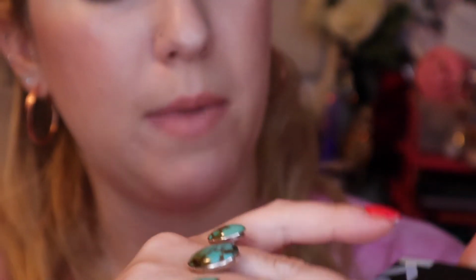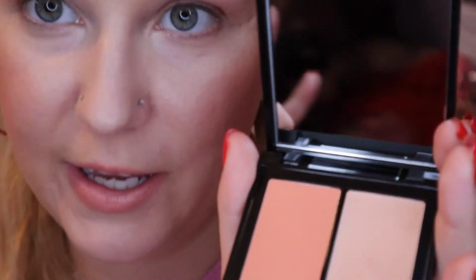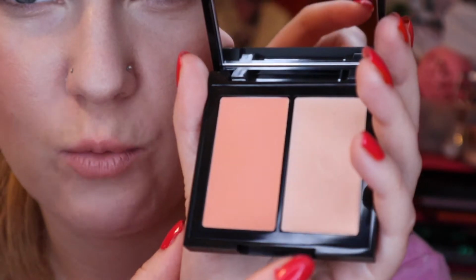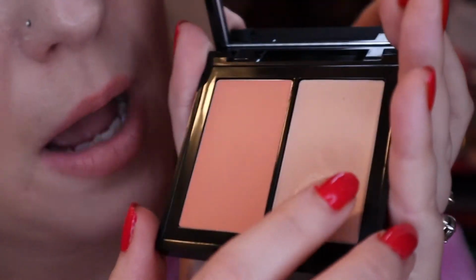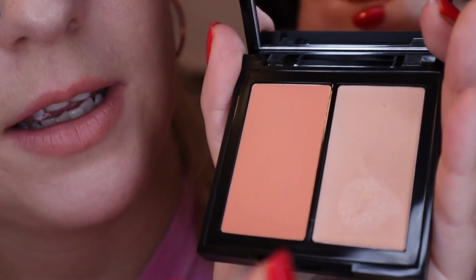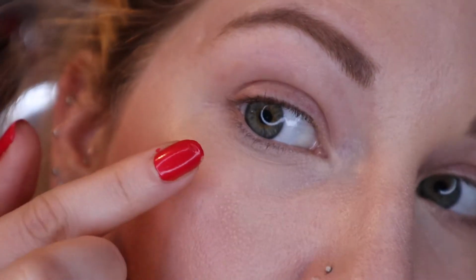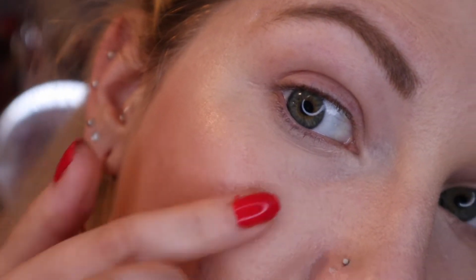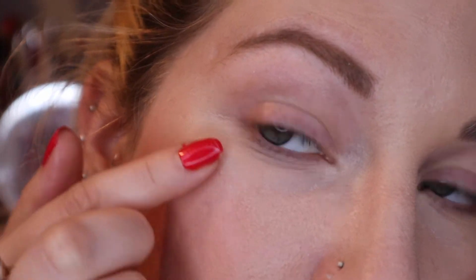So I also got this Kosas Color and Light Cream Blush Duo in Velvet Melon. I ended up stumbling upon this because I wanted a cream highlighter. So I'm not going to use the blush side right now, but I will use the highlight side. And it looks a little bit golden, more golden than I expected. It also has a balmy consistency, but it's a little bit softer and looser than the Tower 28 one. Glides on really easily.